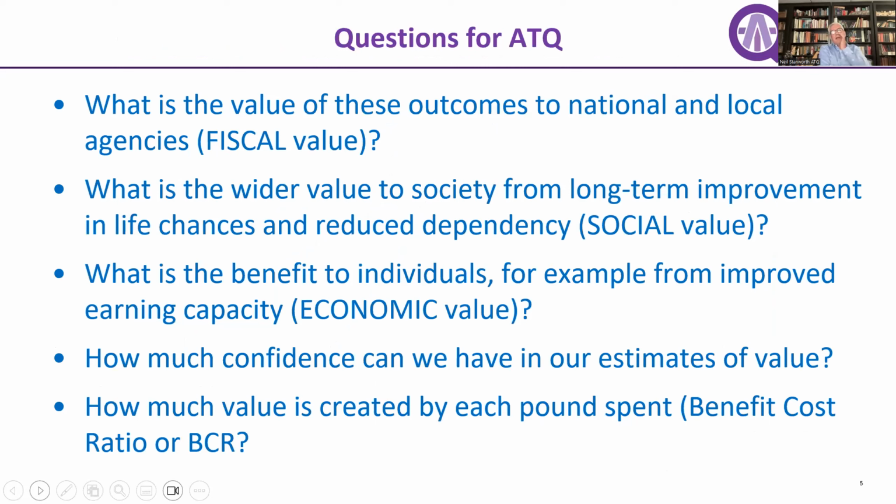So the questions we agreed we wanted to answer with Big Society Capital were these. What was the value of the outcomes achieved by these contracts to national and local agencies, which in terminology that's become quite common, certainly in the sectors we work in, is direct fiscal value. In other words, did they achieve a saving that was actually, in the jargon, cashable, or did they avoid future costs by the outcomes that were achieved?